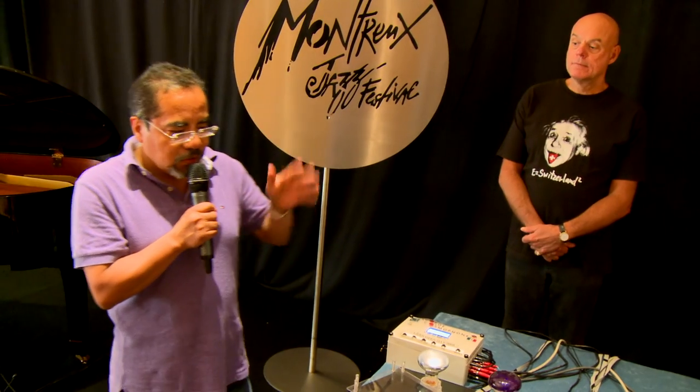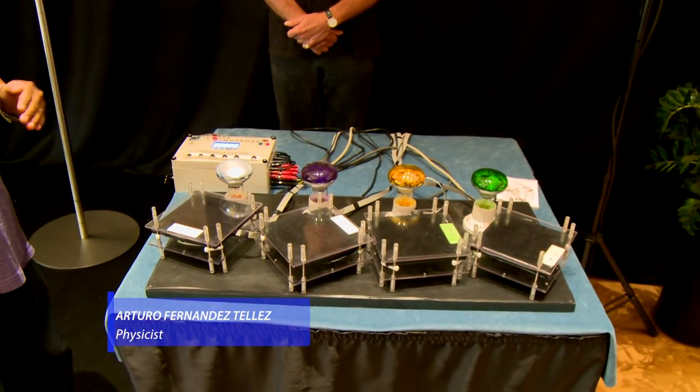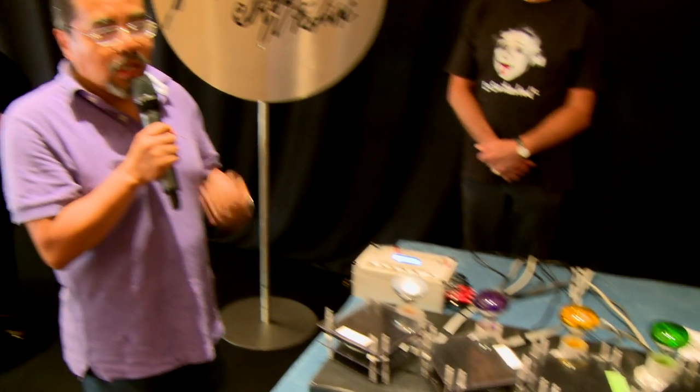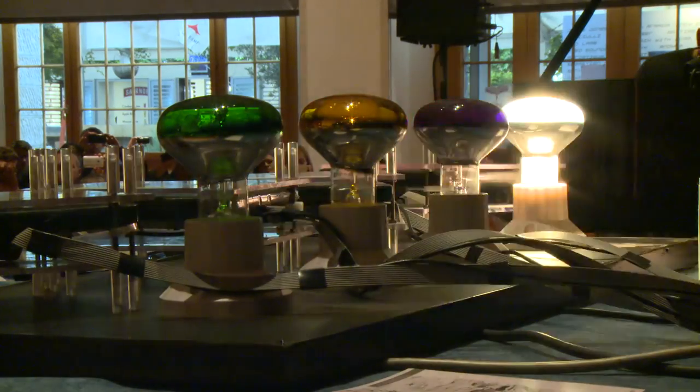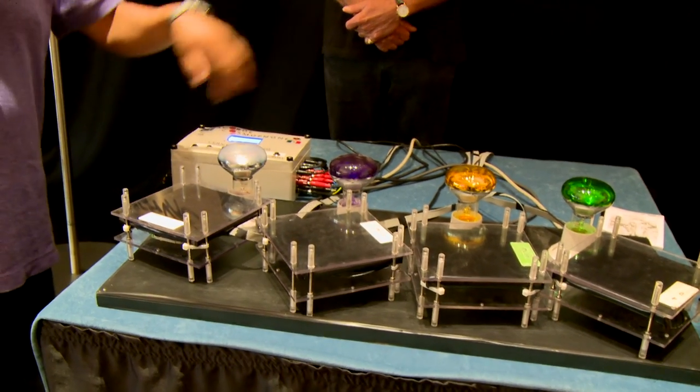As you can see here, we have four detectors, four cosmic ray detectors, a standard apparatus that we use in physics for our studies. Each time a cosmic ray particle hits one of these detectors, we produce with these electronics a beep sound and a flash of light. In this show, we will be playing together the cosmic piano and the real piano.